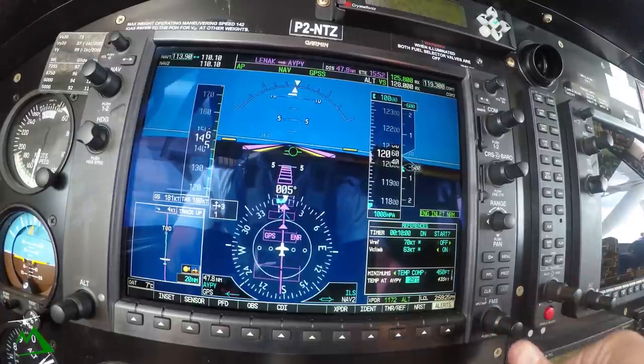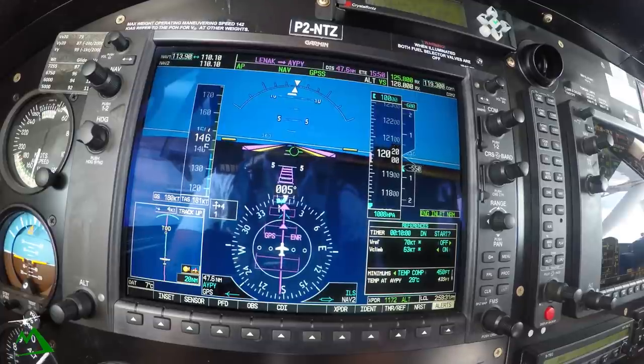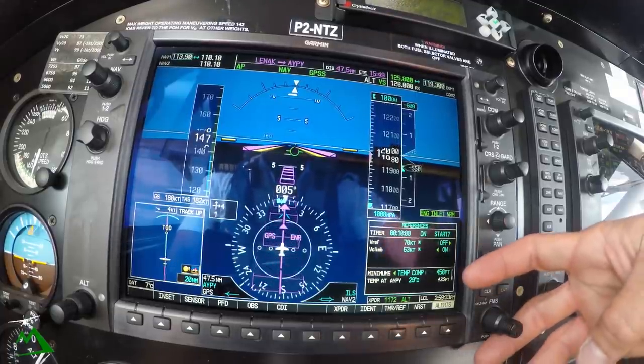Actually, Delta 5 out to the south, clear of traffic. Resume on elevation, direct staff. Direct staff, actually, Delta. As you can see, now it says 435.